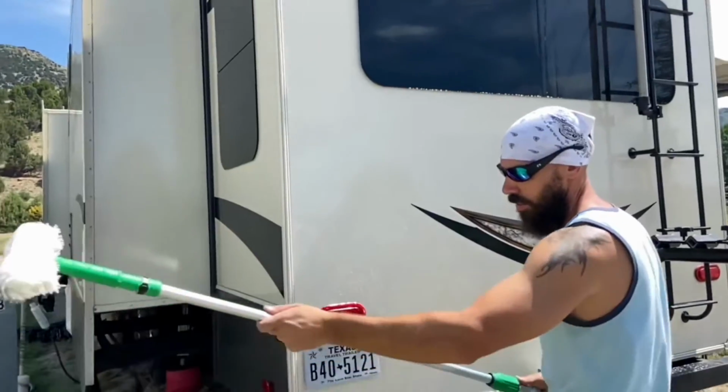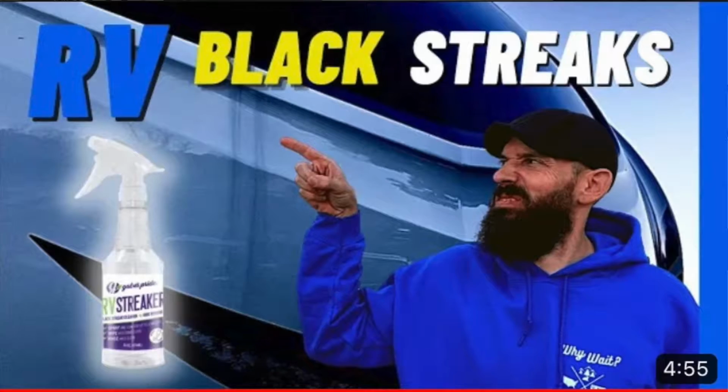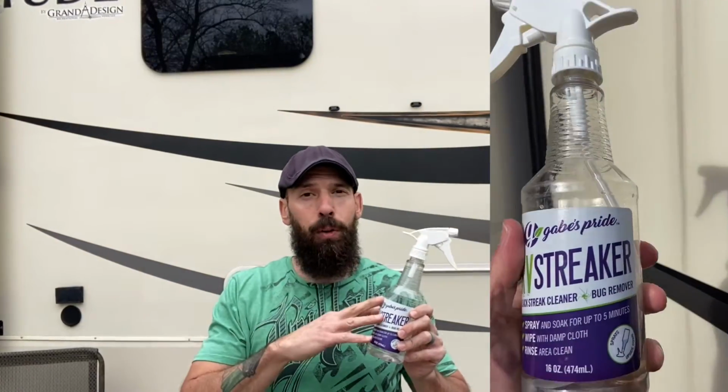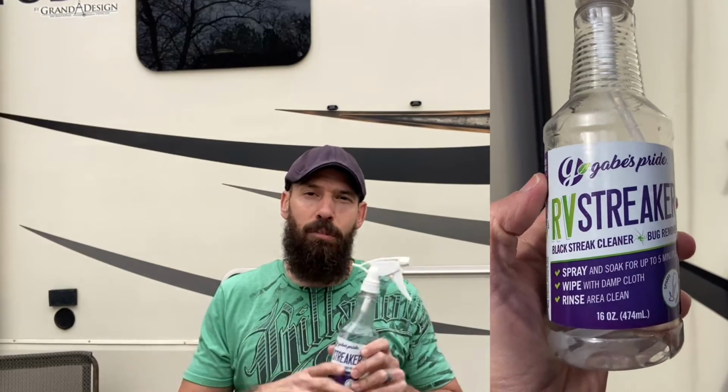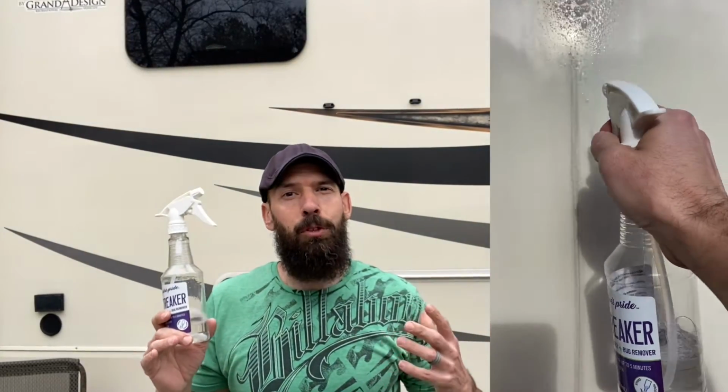Just makes cleaning the camper a breeze. And for those times in between major washes, that's where the RV Streaker comes into play as well, because you can use this as a waterless wash, which is great when you can't use water at campgrounds, which many of them do. You can actually just apply this, wipe off those black streaks, actually clean the whole camper, and then just wipe down with the damp rag. This comes in handy to keep the camper looking good in between washes.